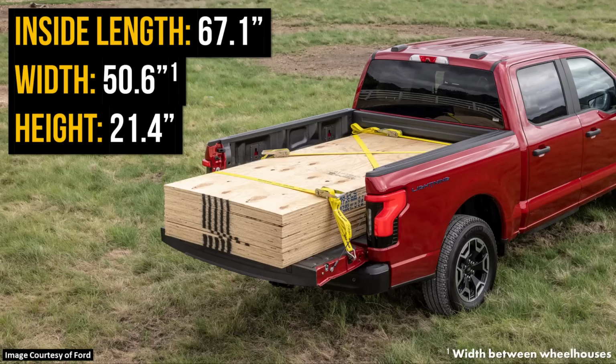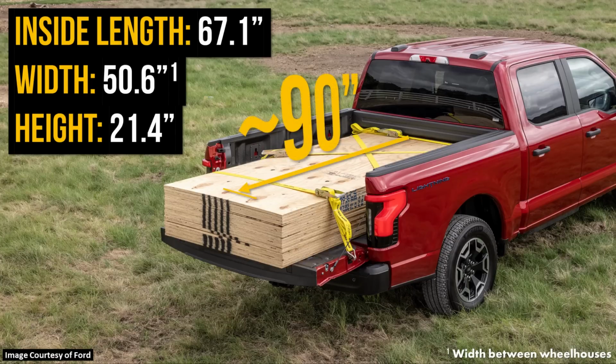The Ford F-150 Lightning truck with the rear tailgate up has around 67.1 inches of length at the floor. The width between the wheel wells is just a bit under 51 inches and its height is just a bit over 21 inches. However, as you can see in this image, when you flip the tailgate down, this does allow you to put a 4x8 sheet of plywood with only a little bit of overhang.